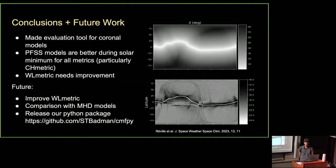And so just to wrap up everything I've talked about, over the past 10 weeks, we've created a tool for evaluating coronal models, specifically PFSS models. We found that PFSS models, as we expected, are much better during solar minimum and much worse during solar maximum. And we also found that our way of comparing the white light data with our model needs a lot of improvement to actually capture how good the model is. And that's one of the things we definitely need to work on in the future.